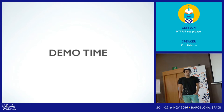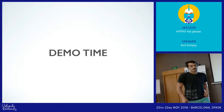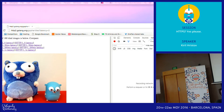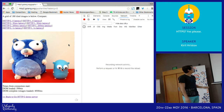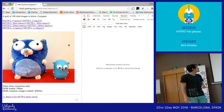The best way to see a new technology is through a demo. I'll try and do this in the browser. It's a demo of HTTP2. Basically, this image is made up of 180 smaller images. And now I'll show you how it loads under HTTP1 and HTTP2.